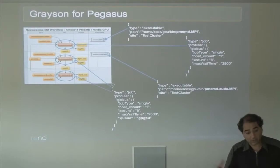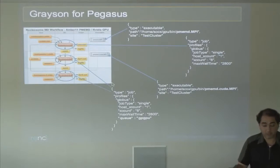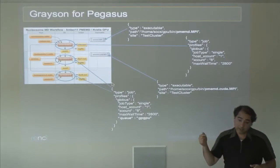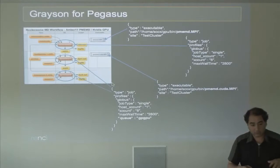This should be able to target, eventually, different workflow management systems. So in principle, I can already run this on Pegasus. I should be able to run it on a different one as well, because the representation is just of inputs to a job, outputs, and how they connect together.